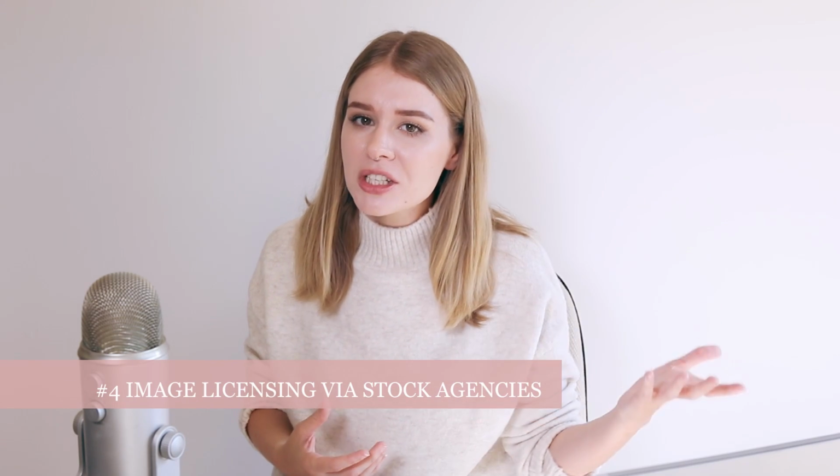So definitely an important one to remember. The fourth way you can earn money as a photographer is by using stock agencies. So this is kind of similar to image licensing.